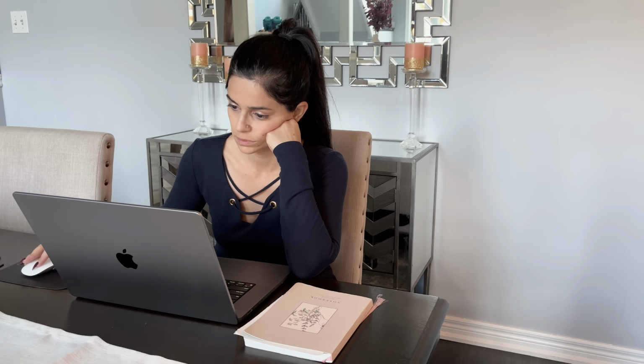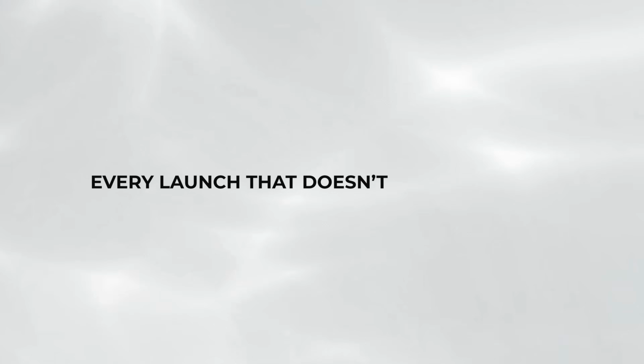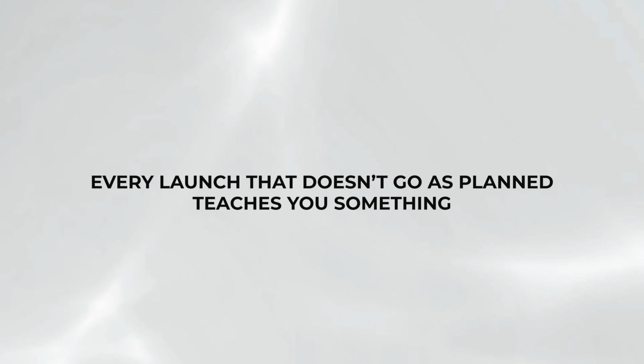But if your product didn't sell right away, don't panic, and definitely don't quit. Most people would give up at this point. I know I have felt that way before when I've experienced a failed launch. But when you step back and just focus on analytics, you'll realize that every launch that doesn't go as planned teaches you something. You're developing skills every single time you do this.